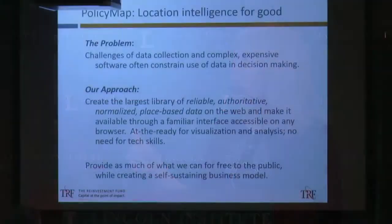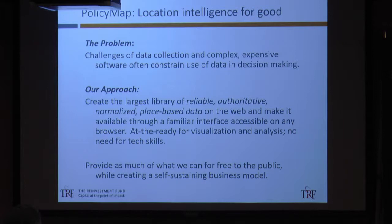in your work. And so our approach here was that we set out to try and create the largest online library of what we thought was reliable, authoritative, normalized, place-based data. And by place-based, I just mean geographic data. You have to be able to map it. And make it available through a familiar interface. It needed to be something that didn't require extensive training, and we've worked a lot on our user interface.